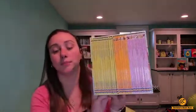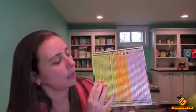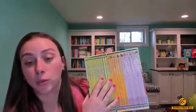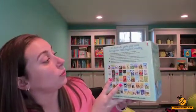They are paperback books. There are 50 books in a set. So we have this green color. This is the beginning books. There's 2 of each up to number 7, and then 8 through 15, there's just 1 of each. Then we have the level 1s and the level 2s. Okay, so I'll show you the side, My First Reading Library. So 50 books to get your child through the first stages of reading.